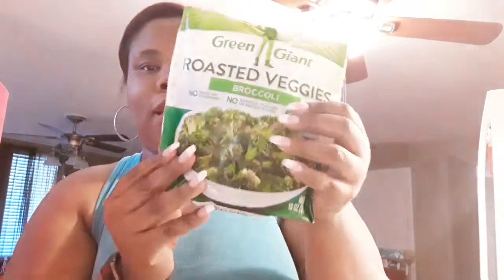And I got the Green Giant Roasted Veggies Broccoli. And this one is the same thing, but it says 6 grams of carbs per serving.